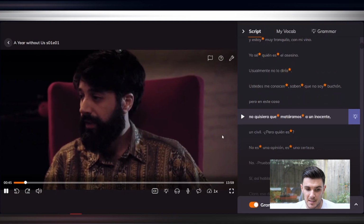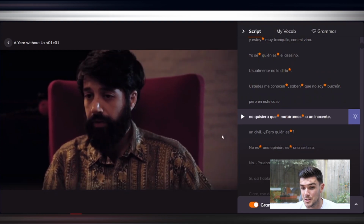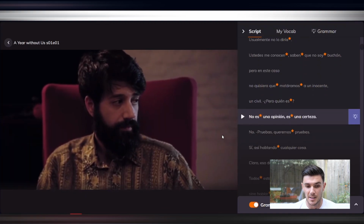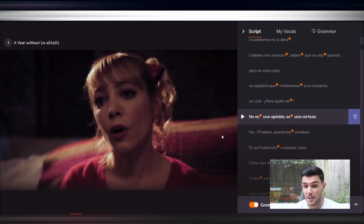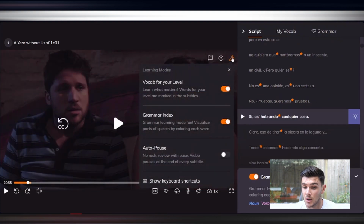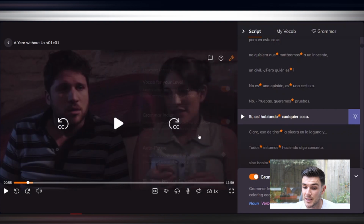And the ability to basically watch the program whilst the script plays at the same time. Now, these are just like subtitles basically. There's nothing amazing about that. However, what is really cool is that I can basically pause and I can click on specific words and see how they're used in context.